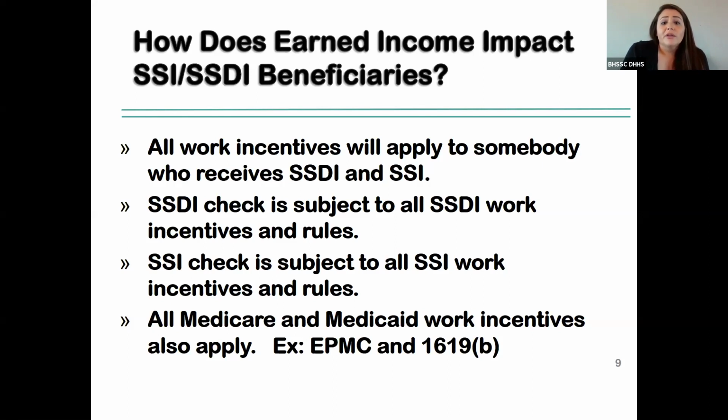So the most important thing to remember about work incentives when you're working with concurrent beneficiaries is that you need to report, you need to make sure everything's approved for each SSI and SSDI. So when you're getting the SSI check, all work incentives and rules for that check apply there. It's completely separate. Shut the door. Then you have your SSI check. All rules and work incentives for that apply to just that check. There's no crossover.